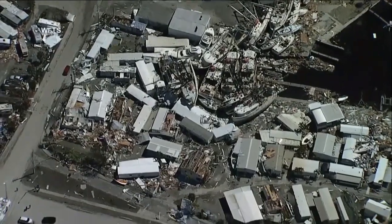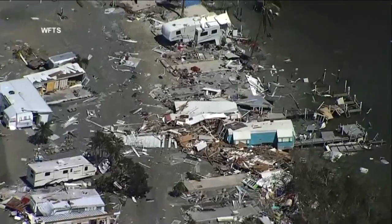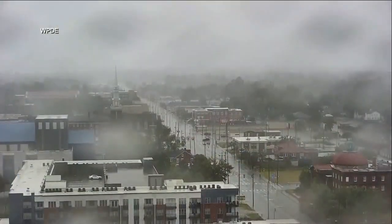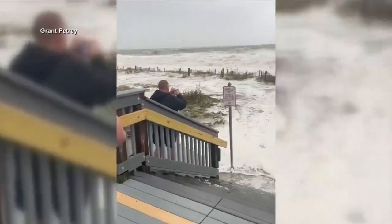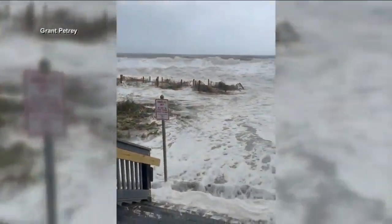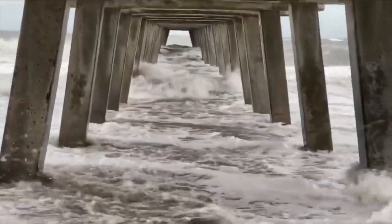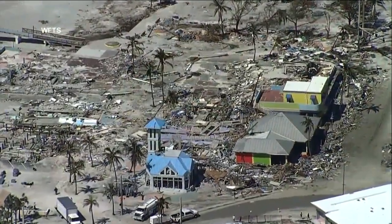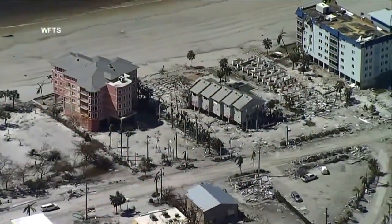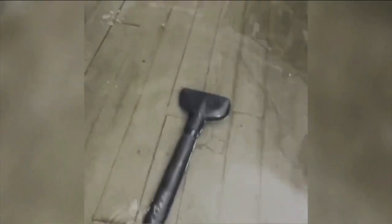After decimating parts of southwest Florida, Ian making landfall in Georgetown, South Carolina, with Category 1 winds of 85 miles per hour, staring down the South Carolina coast, kicking up rough surf on Tybee Island, Georgia. While the southeast feels the wrath of this storm, Ian's devastation in parts of Florida becoming painfully clear. We started to see the water coming through the windows. I would say it'd take a few days to get everything clean.